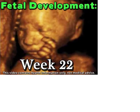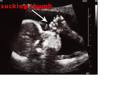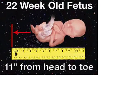This week, your fetus will begin to discover its sense of touch. Because your baby's brain and nerve endings are almost fully formed, he or she will begin experimenting with this newfound sense. As such, an ultrasound may show your baby stroking his face, sucking her thumb, or feeling other body parts. And now that your fetus is 11 inches long and has officially hit the 1-pound mark, he'll really start to look like a person this week.